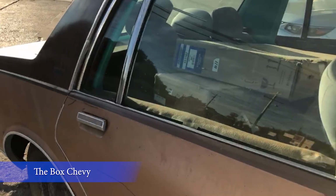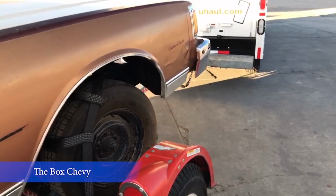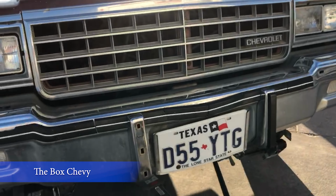As you can see, we got parts galore. Get to the roof. Don't worry. This car will be flipped very fast.